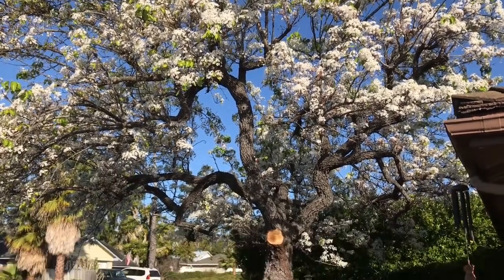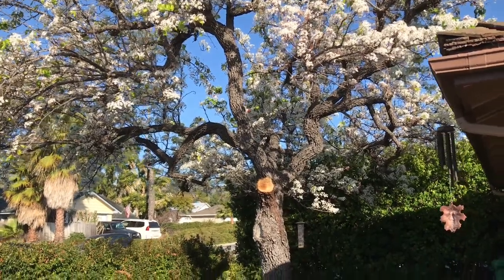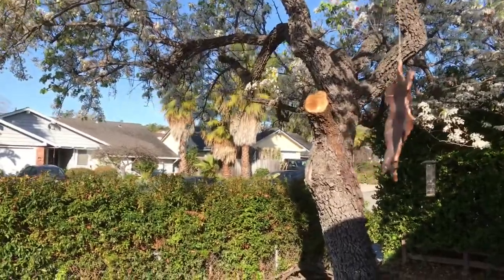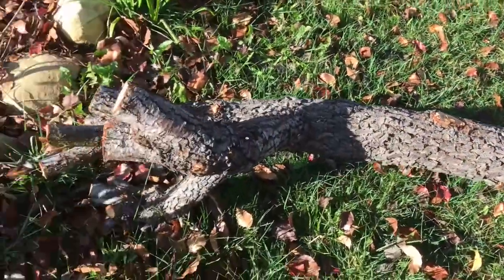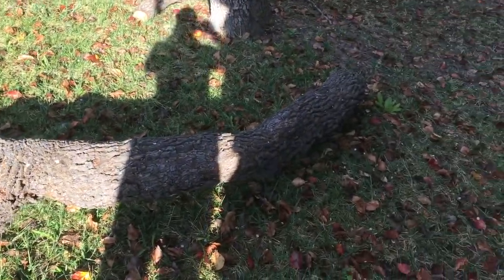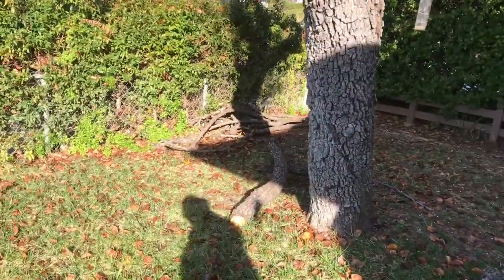And you can see right there where a branch fell down. I'll walk over to that. And I say she sacrificed a limb. It was a huge limb. This is part of it. My husband has cut it up quite a bit. You can see all of that. And there's more bits of it back there.